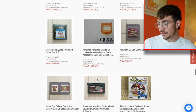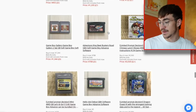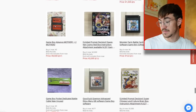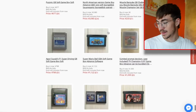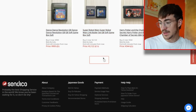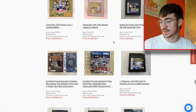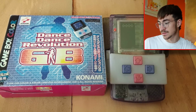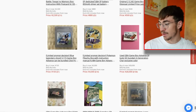So if we keep scrolling down, that's quite cool. That's a little Game Boy Advance magnifier. Shout out to anybody who grew up in the early 2000s or even the 90s that had to use one of those bloody things. So we're going to keep scrolling. Nothing too interesting right now. Dance Dance Revolution is quite cool. That actually is supposed to come with a sort of clip-on bracket that you can add on to your Game Boy, and then you can actually have like a dance pad, which is really cool.